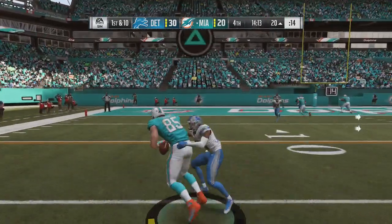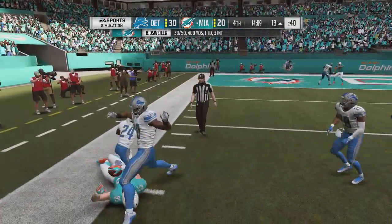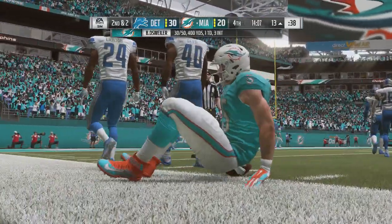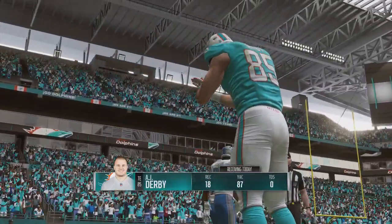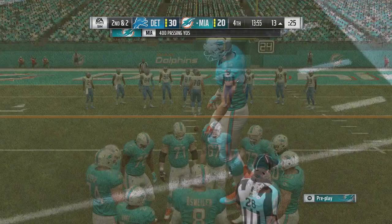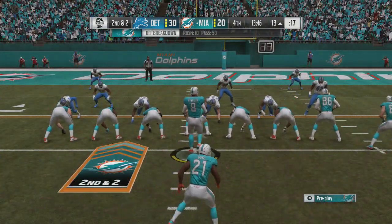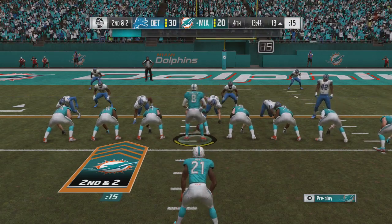Now Osweiler throwing left side here, and it's complete. And able to break one tackle, but then quickly brought down. But a nice little gain. A good pickup there. 8 yards on the first down completion. Facing a 2nd and 2 after that last catch, good for 8 yards.